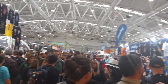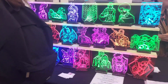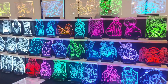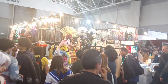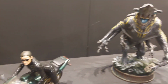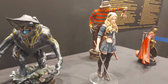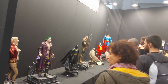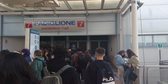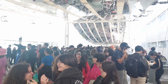Actually, they have six buildings. The first one is the booths where you can buy so many souvenirs and stuff. The other building is for the theater or shows. The other building is for displaying, like this one, the characters and so many things. Actually, they have 8 padiglioni. Padiglioni means exhibit hall in English. This is 7. It is beside.